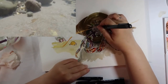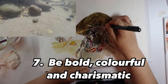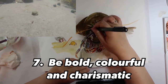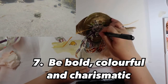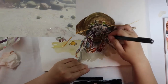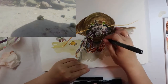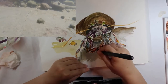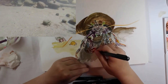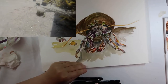And lastly, number seven, be bold, colourful and charismatic. These are awesome little additions to rocky shores. As a kid or having kids, I'm sure you'll see the excitement when anyone finds a hermit crab. They have this shell for protection, which means they will zip inside, but they're also quite brazen animals, and I think because they know they've got their shell for protection, they will be out and about and scavenging in the open for you to see when you go rock pooling.